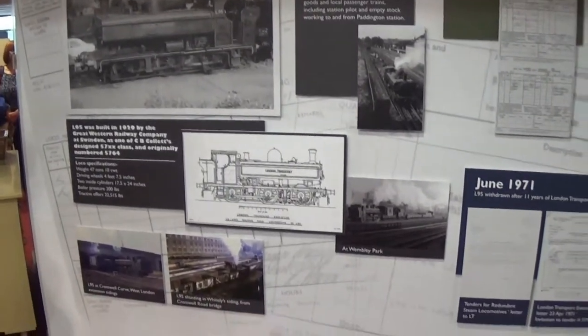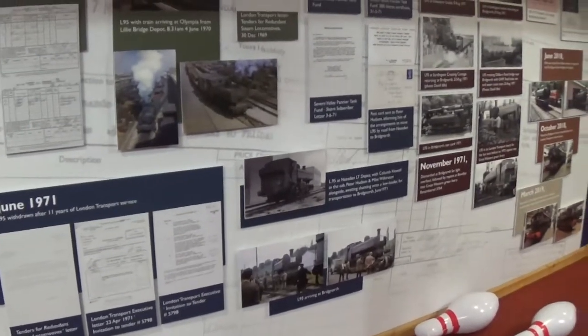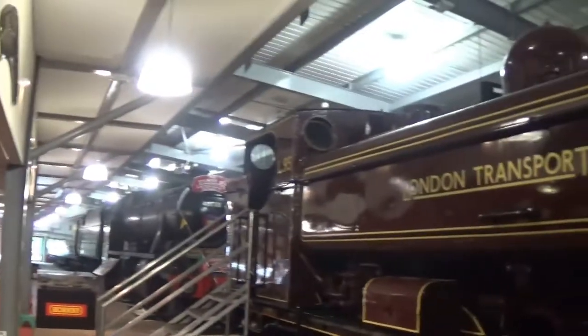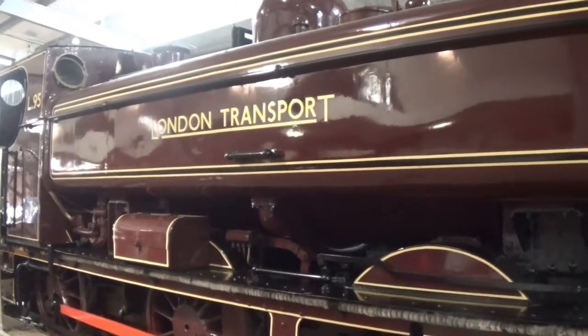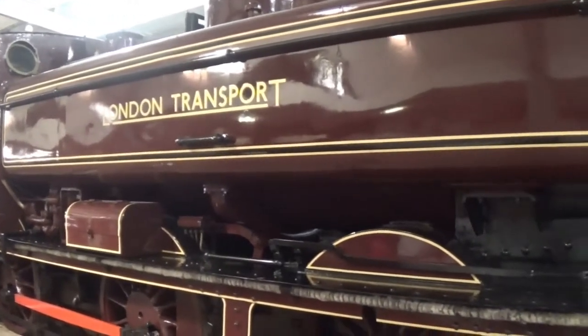Well, this wall here is entitled From London to the Severn Valley Railway, and it tells the story of this locomotive here, L95, how it came here from being part of London Transport.